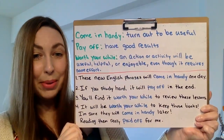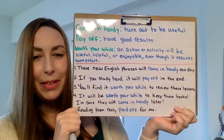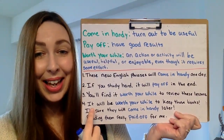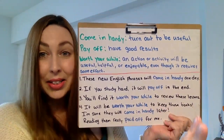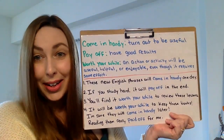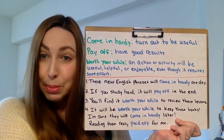Okay? Number 4. This is a little bit of a paragraph here. I used each one. So let's look at these, okay? It will be worth your while to keep these books. So for example, if you're talking with your older sibling, with a parent, or maybe your colleague, it will be worth your while to keep these books.